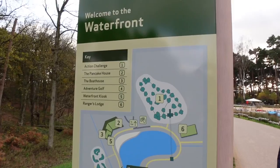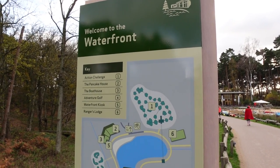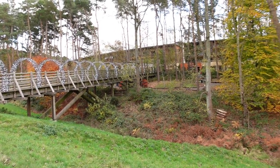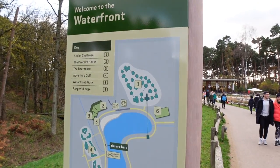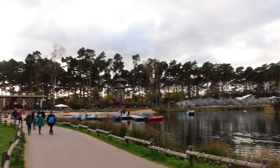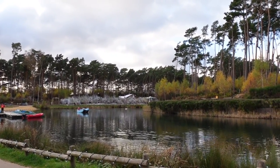In your lodge. So another section here is the waterfront. So you've got the Action Challenge, we've got the Pancake House, the Boat House, Adventure Golf, which is just over there. And we'll come back to that in a second as well. The Waterfront Kiosk and Ranger's Lodge. So also at the moment we have got, with it being Christmas, some Christmas trails going on, so we're going to show you guys those now.